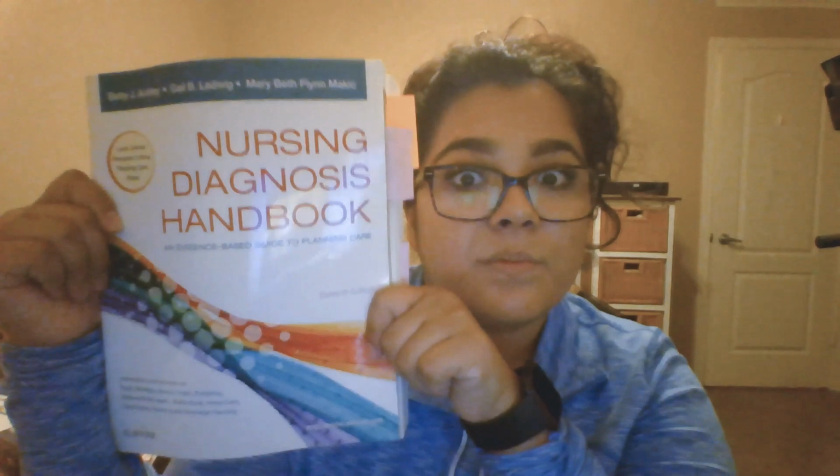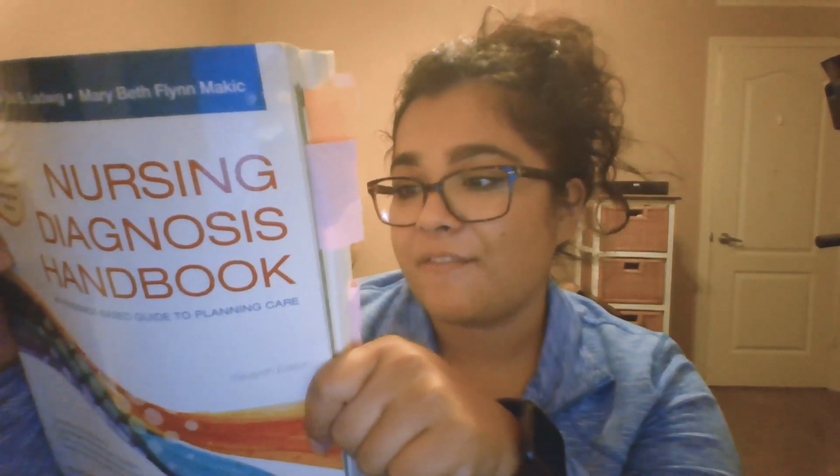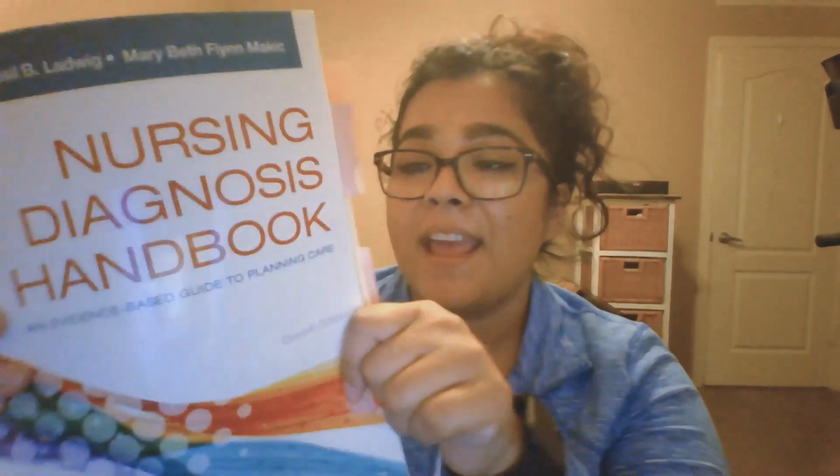So this one was a really, really good one, and it has all the nice NANDAs and information all split up perfectly. And it even splits up your interventions based on just general pre-operative interventions. They have surgical interventions for surgical clients, post-operative interventions, and it has geriatric and pediatric interventions. So this would help you all through the program.